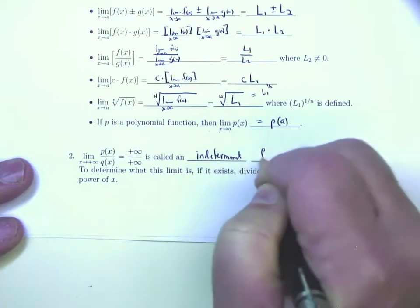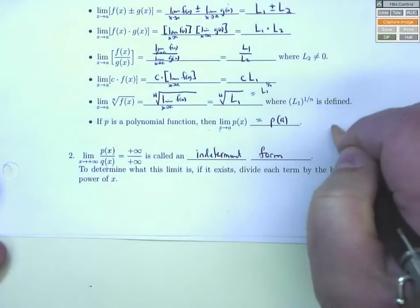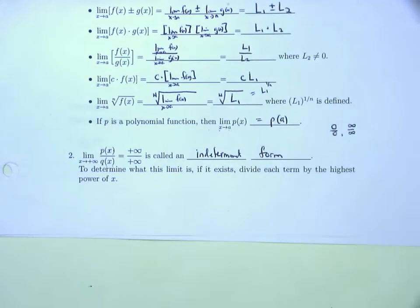Now, honestly, there's lots of different kinds of indeterminate forms, but the ones that we focus on are going to be 0 over 0 and infinity over infinity. Because infinity over infinity, what's the answer? Well, since the numerator is infinity, does that mean the answer is infinity? Since the denominator is infinity, does that mean it's going to go to 0? Does it cancel and you get 1?